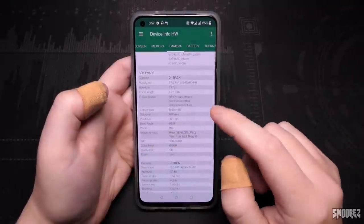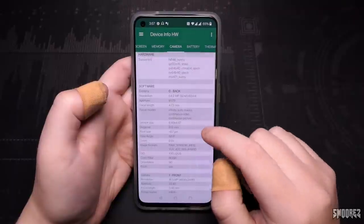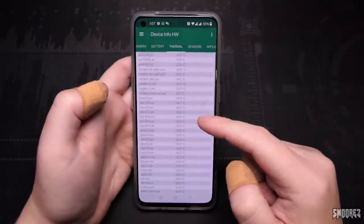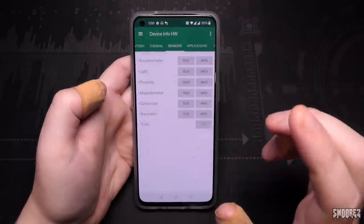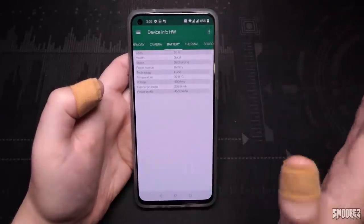The cameras, we'll see if it says, yep, 64 MP and 16 MP front. It doesn't show the other two cameras, but they're all good, they do work. Battery, 4500 mAh. Thermal, we'll see what it's currently at. 37 degrees, 33 degrees. About 33 degrees would be the average, but that's a lot of sensors right there, holy moly. And as for the actual sensors themselves, we have everything but a barometer. But otherwise, all the specs check out as we all knew.